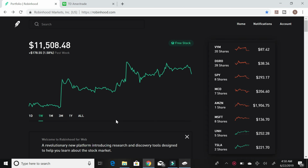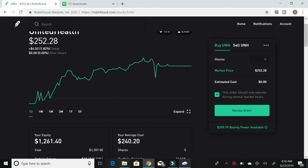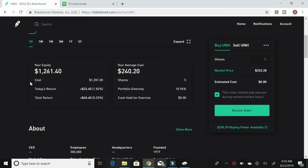The next company that I have in my portfolio is in healthcare. It's United Healthcare. And this one I'm super excited about. I want to keep increasing my position in this one. Currently, I have $1,261.40 in it. I paid 240 average cost. I'm hoping it goes down a little lower so that way I can get that average cost down a little bit. And currently, United Health is trading at $252.28. Right now on the position, I am up only about 5% on it, so I don't want to put any more money in it just yet. Hopefully it goes below 240 once again, so that way I could increase that position. And right now this makes up about 11% of my portfolio.